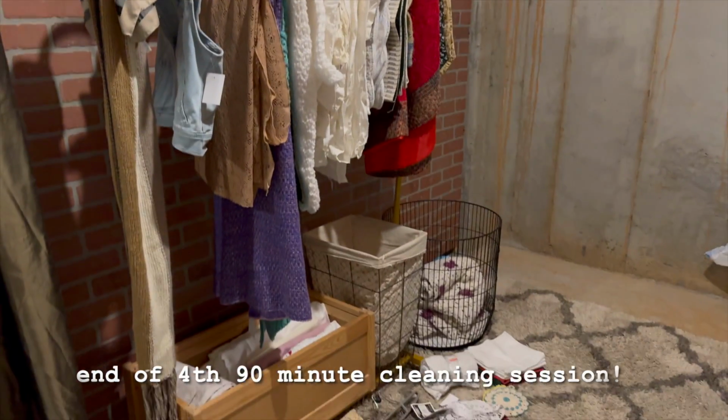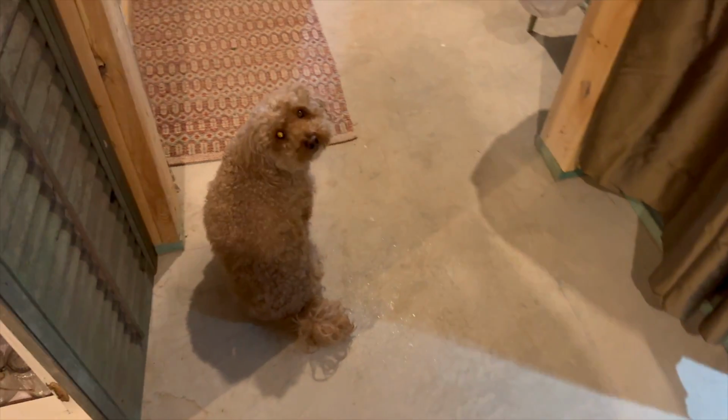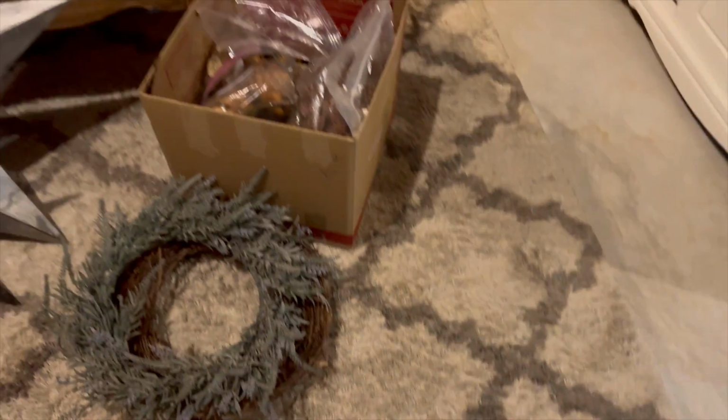I still have some more stuff to go through, but my timer just went off and Henry wants to go outside, don't you? You want to go outside? Okay, let's show them my progress.